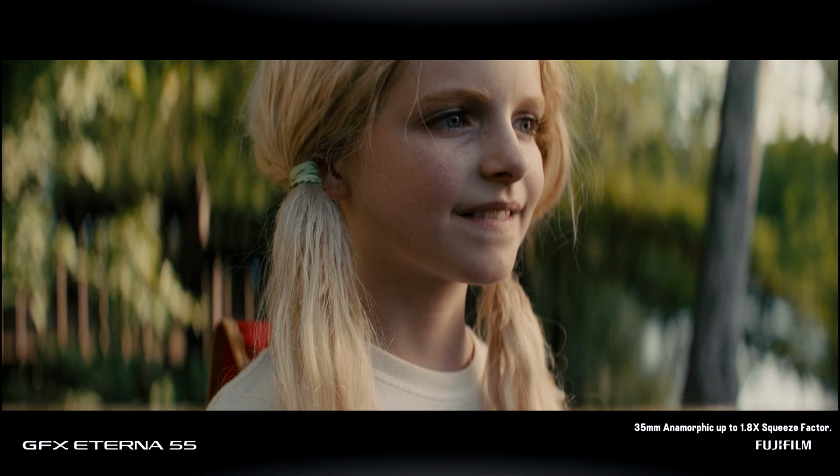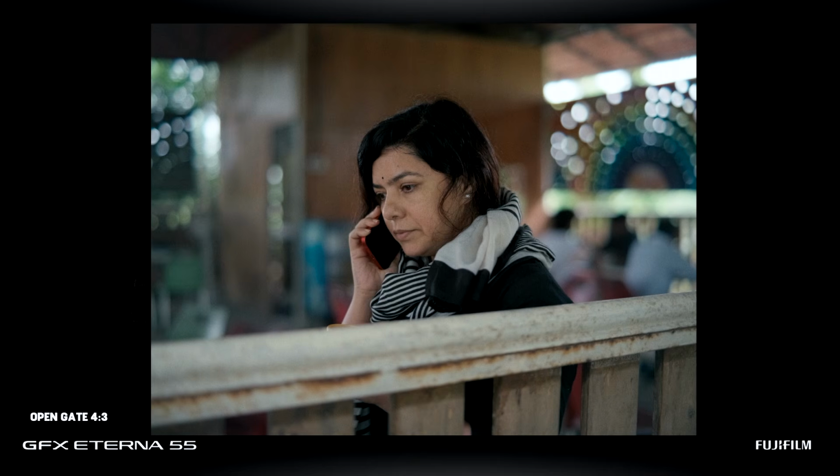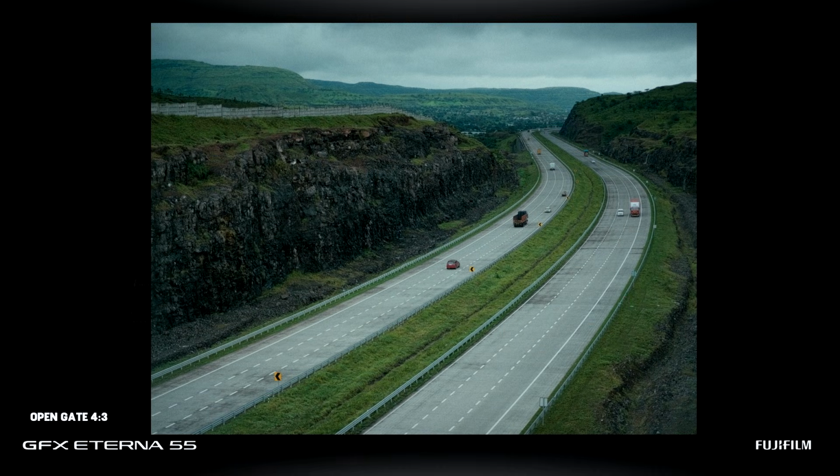So when we use these multiple lenses and shoot with multiple formats, these are something that we achieve. So the horizontal flares that you get out of it, the anamorphic bokeh that you get, spherical bokeh that you get, these were shot with Eterna only, so I'm just showing you. So again, the scapes that you can shoot with.